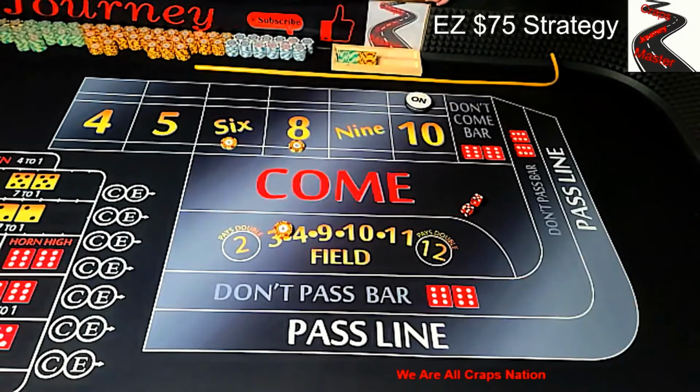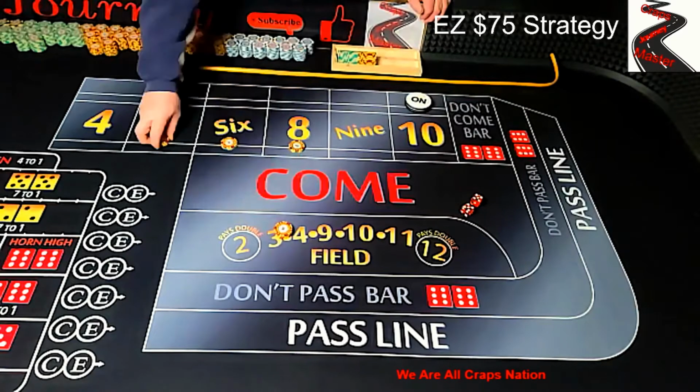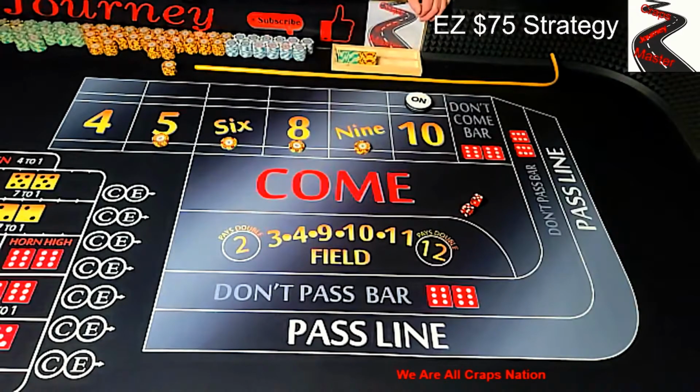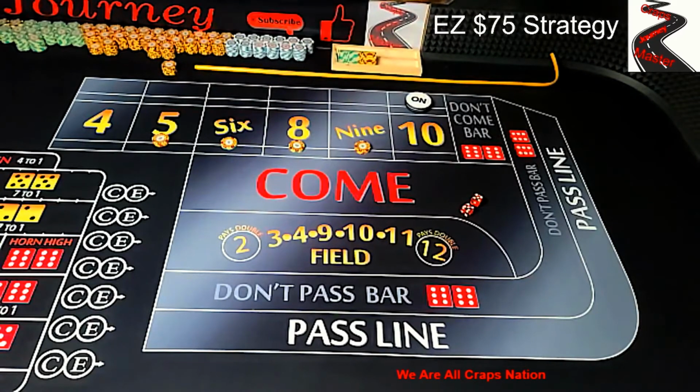And what's going to happen is we'll get paid out $15 in that field for that bet. So what he does here now is he takes the $15 profit, and puts it on the 5. Let's take the $15 from the field, put it on the 9. So now we have all the inside numbers covered, the 5, 6, 8, and 9. And his goal now is to get everything down as fast as possible so we can recover that $75 that we had put out there to start off the strategy with.